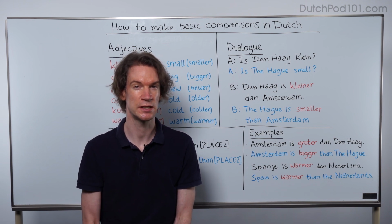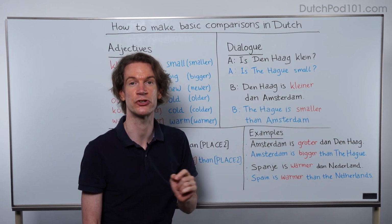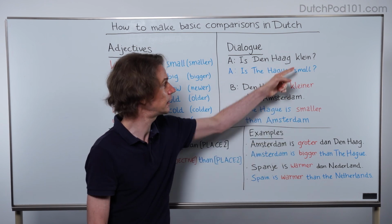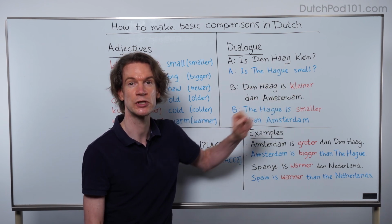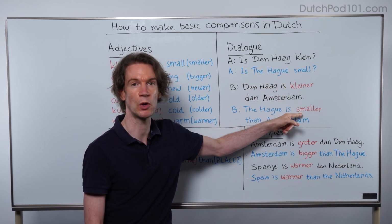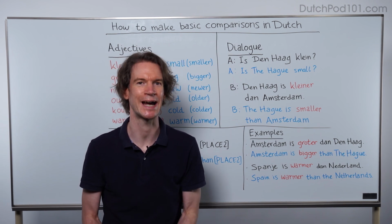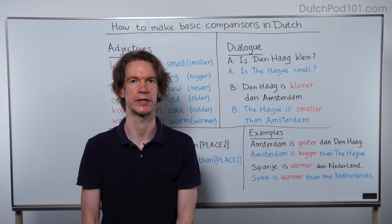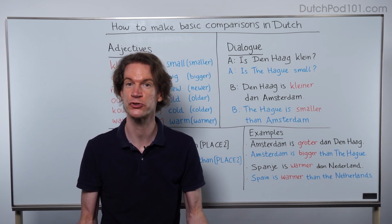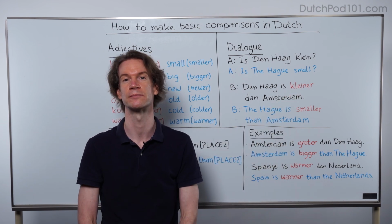As you can see, the essential rule is that you add er to the basic adjective to create a comparison. This is the same as in English. In Dutch, klein becomes kleiner, just as in English, small becomes smaller. English does have many adjectives that require adding the word more to create a comparison. This also happens in Dutch, but much less often. For most adjectives, adding er at the end does the trick.